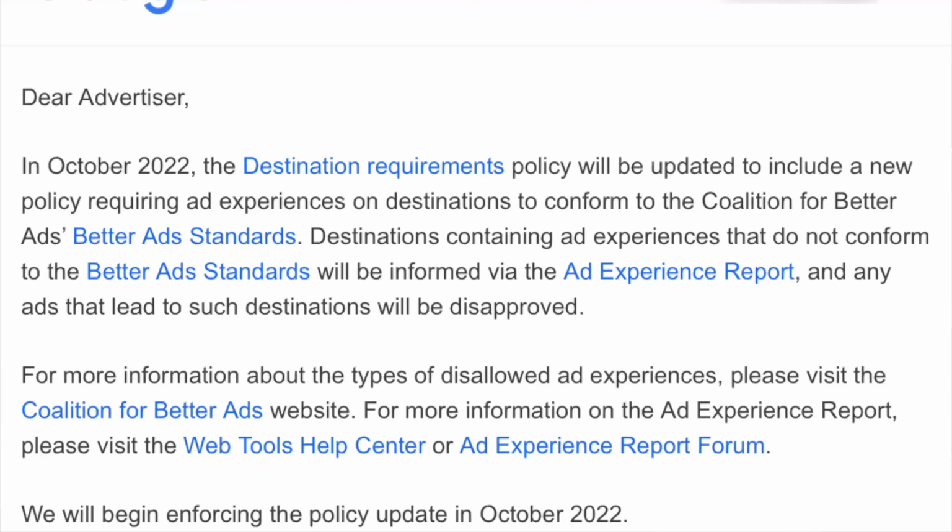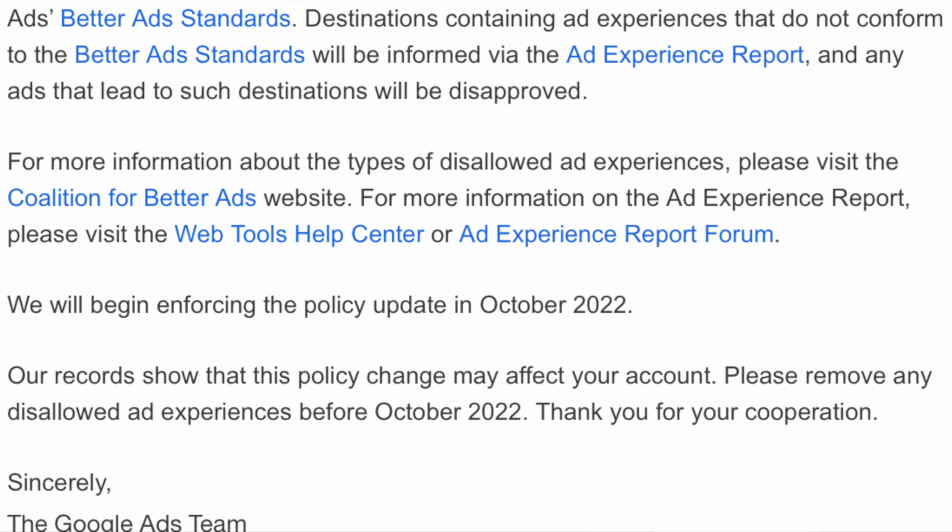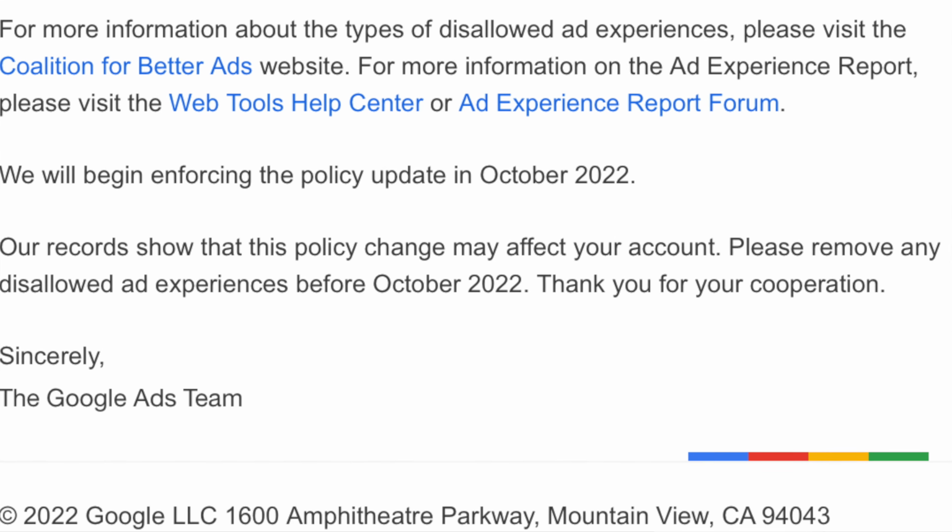Google also said they are going to start disapproving ads that do not meet the Better Ads standards for landing pages. Google specifically said, let me read it: In October 2022, the destination requirement policy was updated to include the new policy requiring ad experience and destinations to conform with the Coalition for Better Ads standards, et cetera, et cetera. Basically, if your landing pages don't meet these guidelines for the Better Ads standards, Google will disapprove your ads starting sometime in the next couple months or so, I believe. Keep an eye on that.